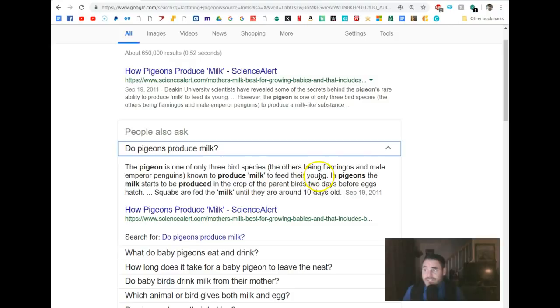In pigeons, the milk starts to be produced in the crop of the parent birds 2 days before the eggs hatch. Squabs, baby birds, funny word, squabs, are fed the milk until they're around 10 days old. Pigeons lactate, ladies and gentlemen. So when you're walking down the streets of New York City and a white milky substance falls on you as a bird goes by, might not be good luck. You may not have been shat upon. You may have been milked upon.